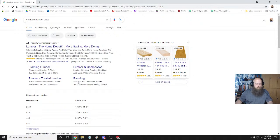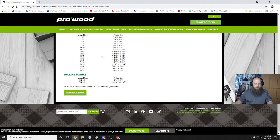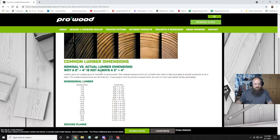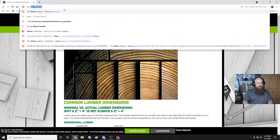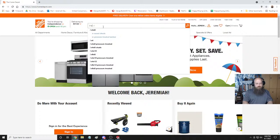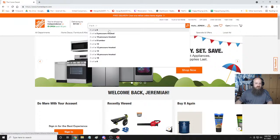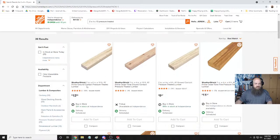and Home Depot's fine. Here we go. Dimensional lumber. We want 2x4s. And this is just to get an idea. 2x4. Oh, that's the actual size. It's not for length. Well, alrighty then. Let's try Home Depot. Let's see if they do have 2x4x10. I'm pretty sure they do. Pressure treated 2x4x10, number 2, ground contact. Now that's what I would definitely want.